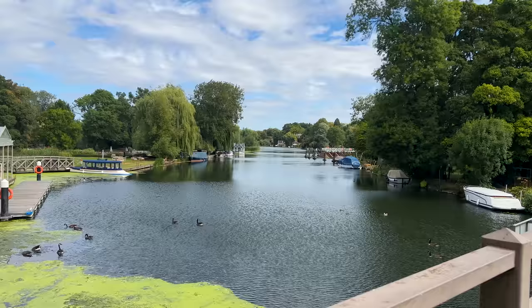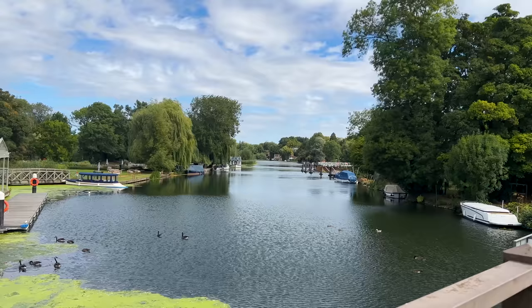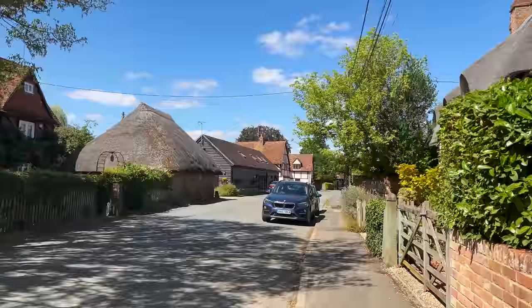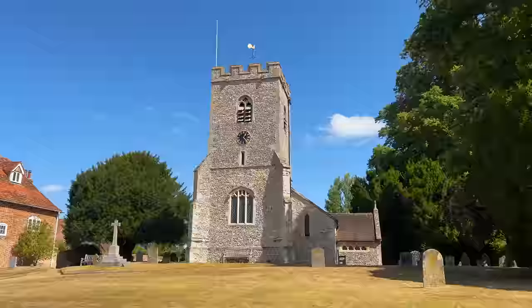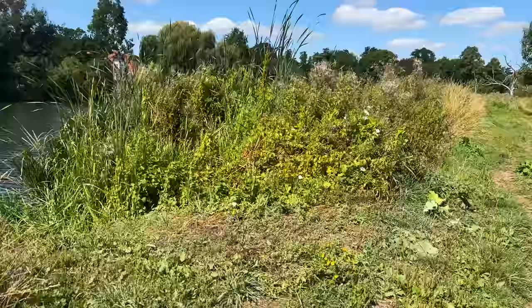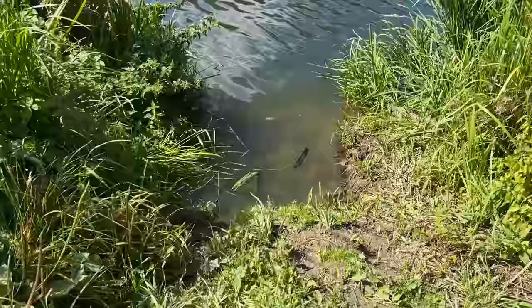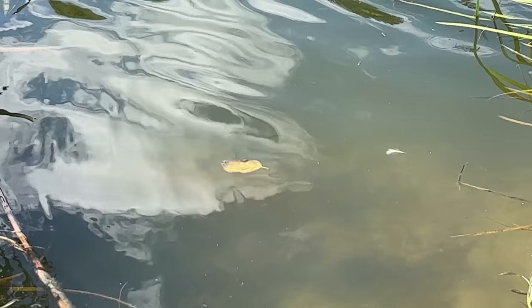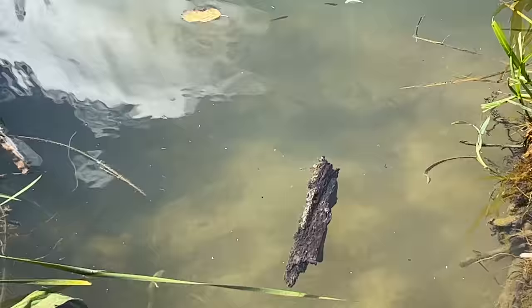We crossed over the River Thames into some picturesque villages. Close up of the River Thames. This river right here leads to London. Look at all the fish spawning, swimming around. I don't know if you can see, probably not. Oh, it's such a good day.